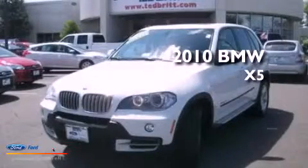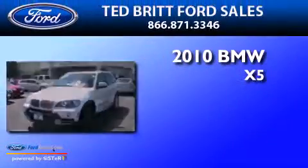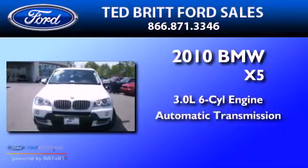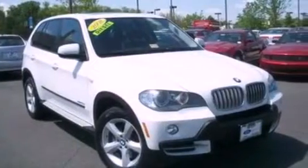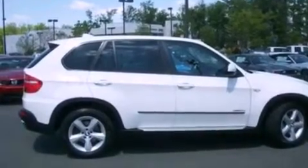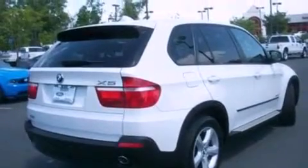This is a 2010 BMW X5. It has a 3.0-liter six-cylinder engine and an automatic transmission. Its top features include a twin turbocharged forced induction system, a sunroof, a low tire pressure indicator, big 18-inch wheels, and traction control and stability control systems.